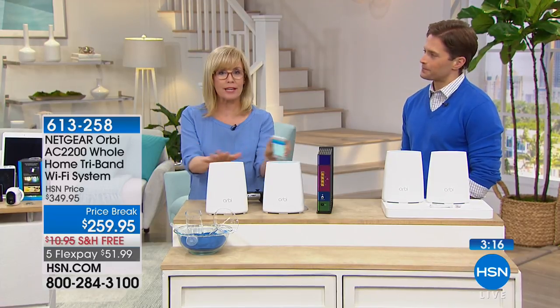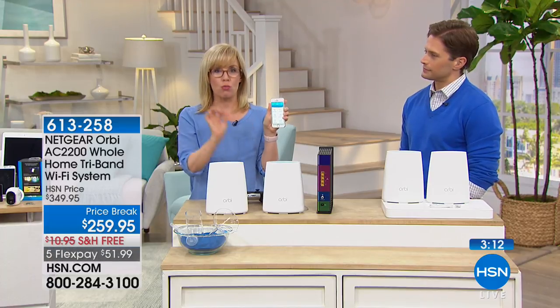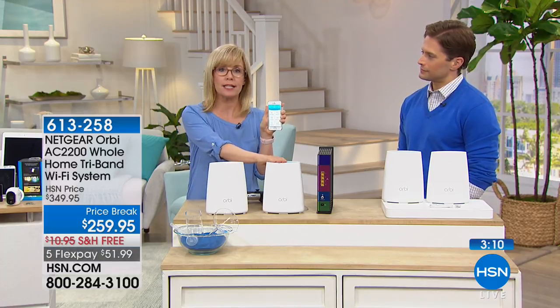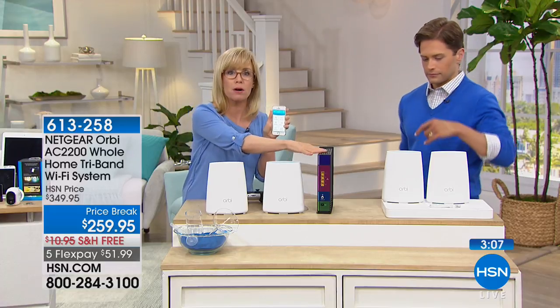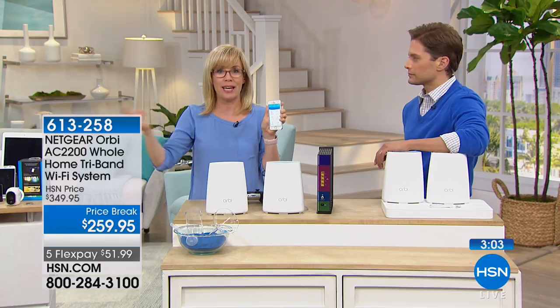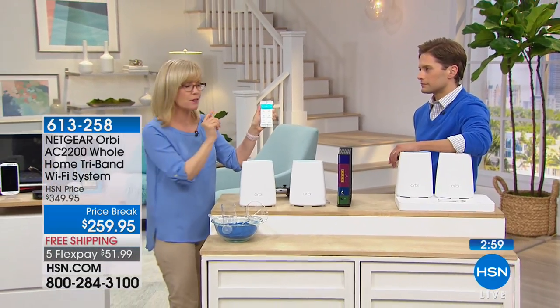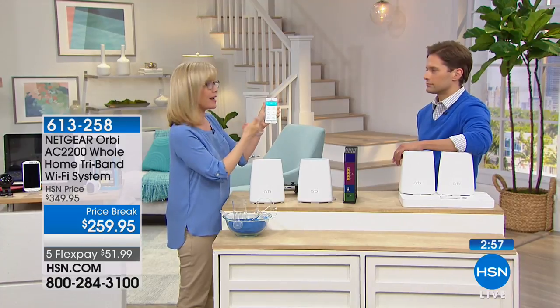This is standalone and there are no monthly fees. However, you want the app because you want to test the speed. So test it when you get it set up. Test it right by where your modem is, and then go to the other end of your house or go outside where your security cameras are. And I want to show you that speed test again. It's free. It's on here. In fact, certain companies, like you mentioned, come out and do it.